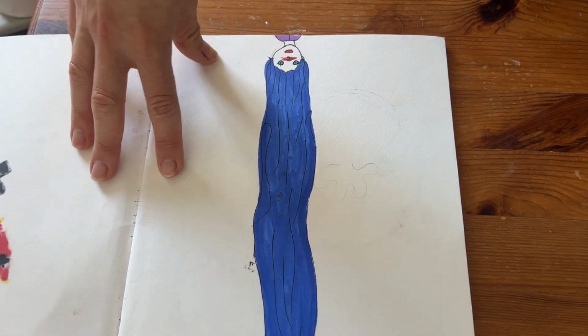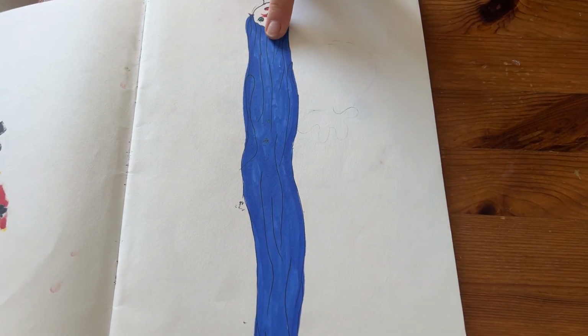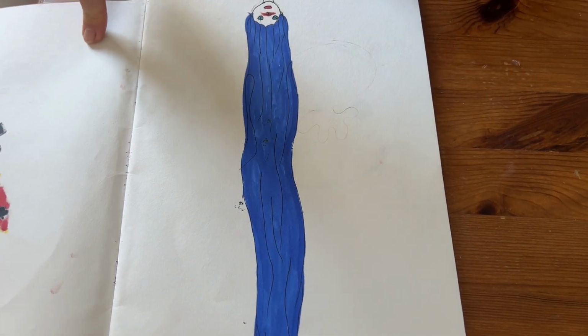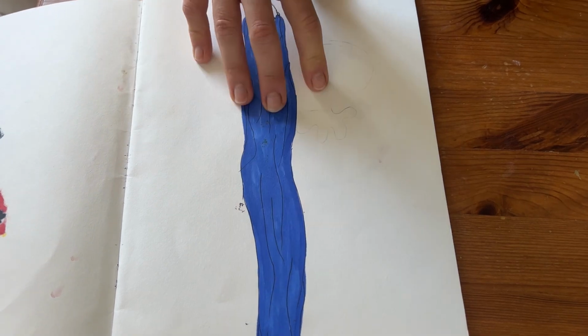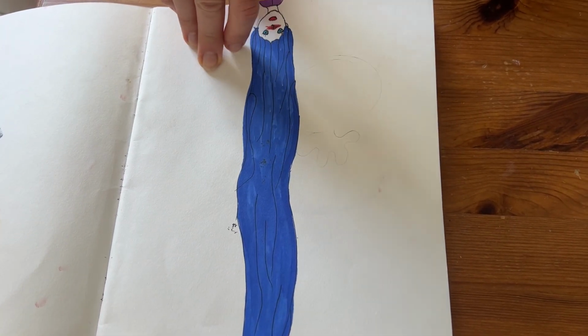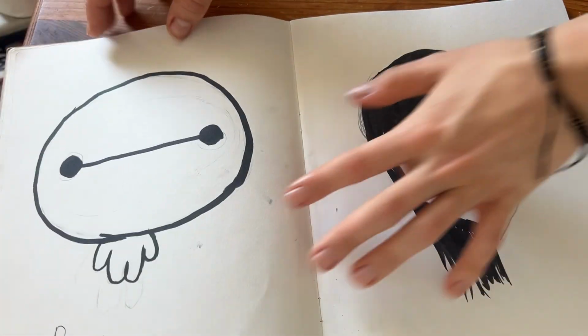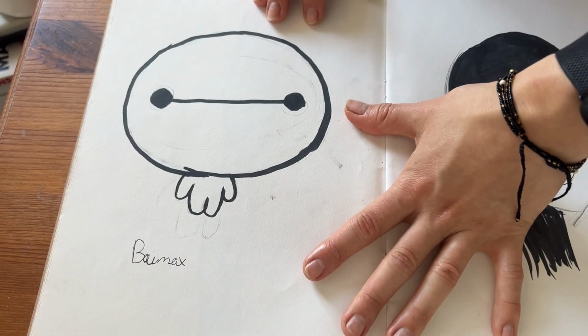I don't know why I felt the need to do this, but at this point I got my hands on some pro markers, so everything as you see is coloured in either Sharpie or alcohol marker. So that's fun. I didn't know how to use them or how to blend. Baymax looking funky.